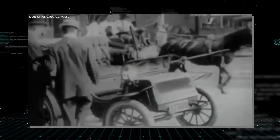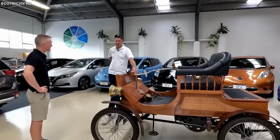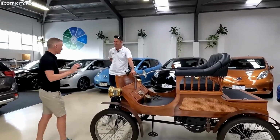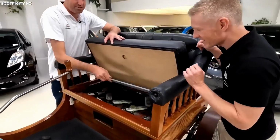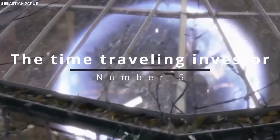Skeptics have proposed alternative explanations, such as the vehicle being an advanced prototype of that period, or a misinterpretation due to the photo's quality and angle. However, these theories struggle to account for the vehicle's distinctly modern features. This photograph from the early 20th century, with its seemingly electric car, remains an enthralling enigma. Number 5. The time-traveling investor.